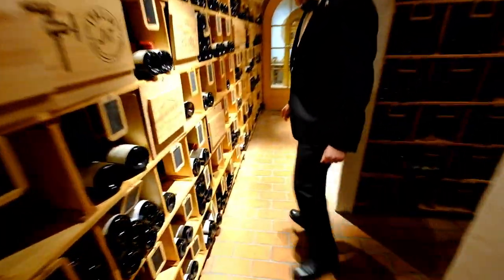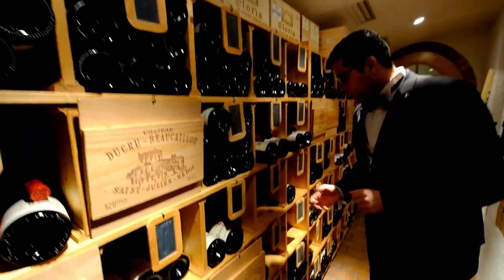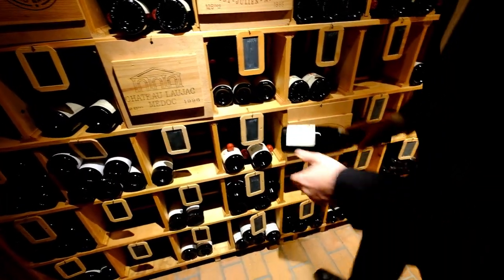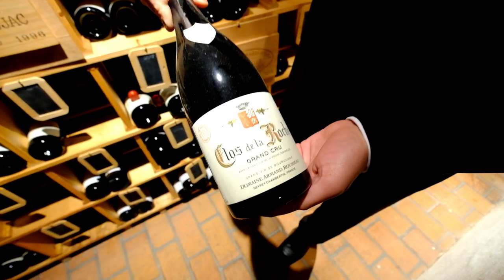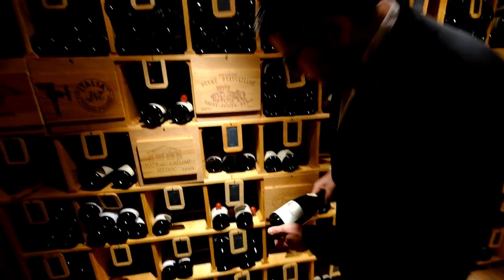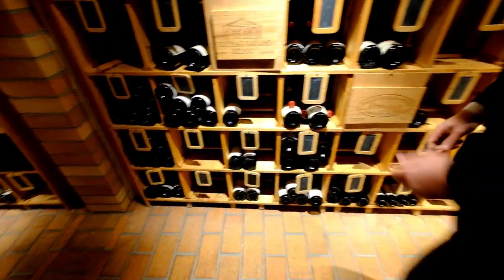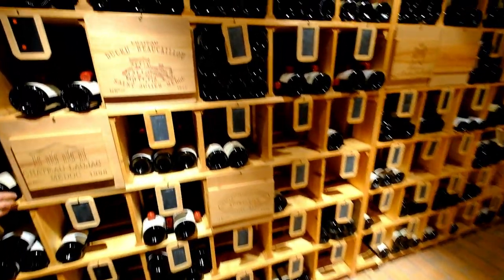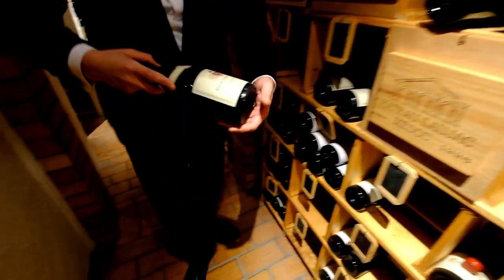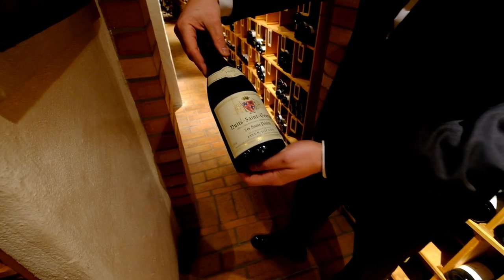In this part of the cellar we have Burgundy wines and from the Rhone Valley. For example, Clos de la Roche from the winery Armand Rousseau, vintage 2014. And also all the vintages from 99 Jayer-Gilles. And Louis Jadot.